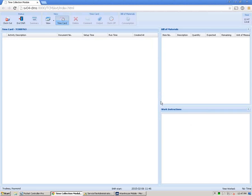So I scan my badge, and it takes me to my time card by default. So this particular person sees his time card when he clocks in. There's another option for him to see a list of tasks for his specific work area. So a list of operations at his work center, or if you're using jobs, a list of tasks. Okay. And what he sees here is his time card. He's recorded no activities today at all. So the next thing he would do is scan an activity to work on.